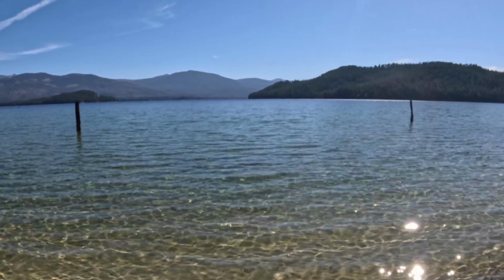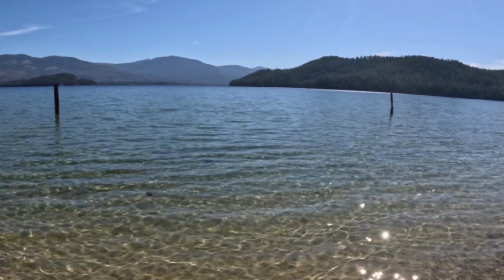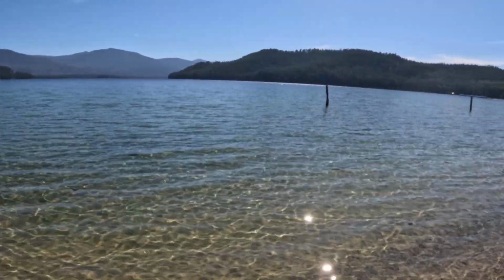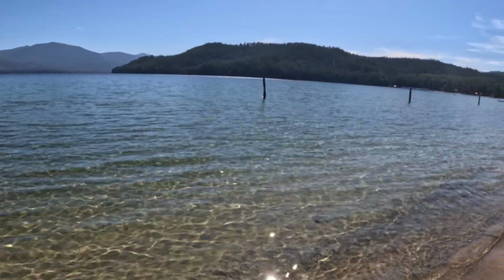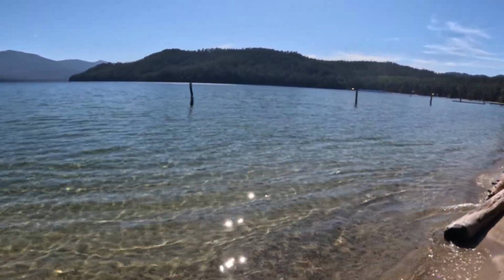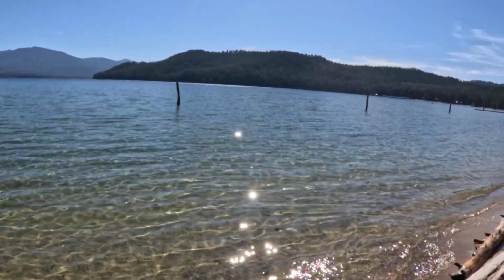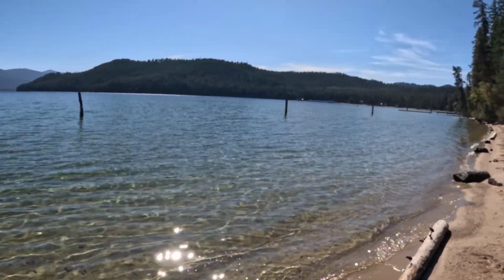Directly across, just around that point, are the other two campgrounds. And there's a road that runs right along the shoreline to get to those camps. Gravel road, so it's good shape. Looks like they sprayed it with oil or something. It's not too dusty. There weren't too many potholes. The road was passable by any type of vehicle.